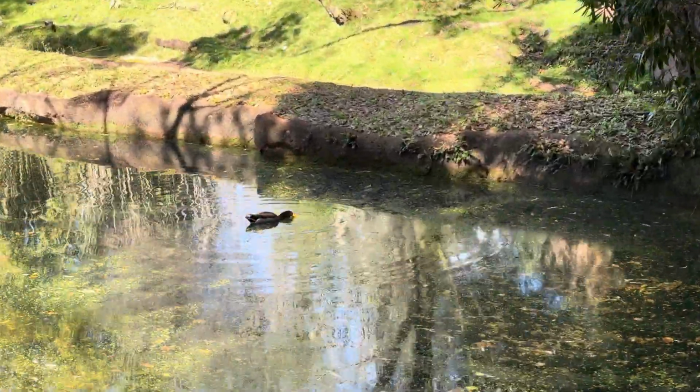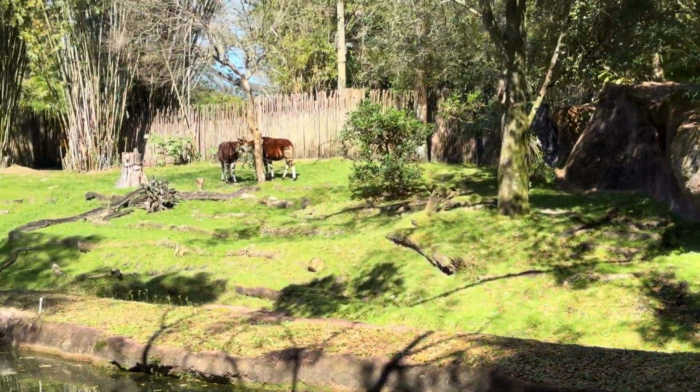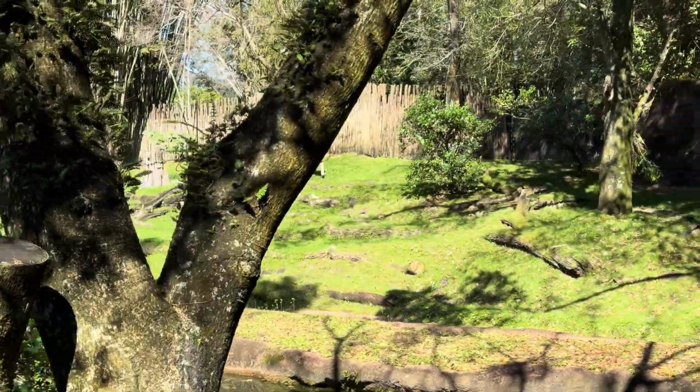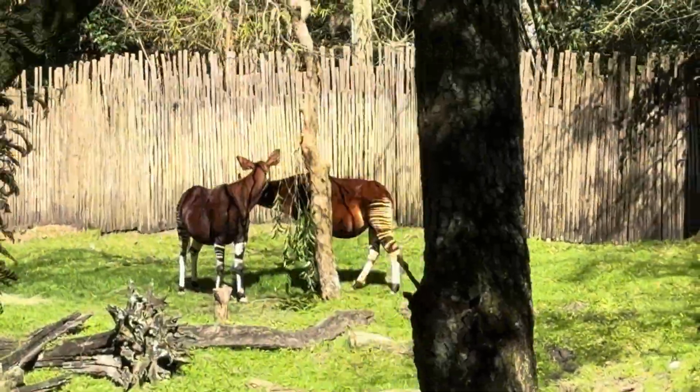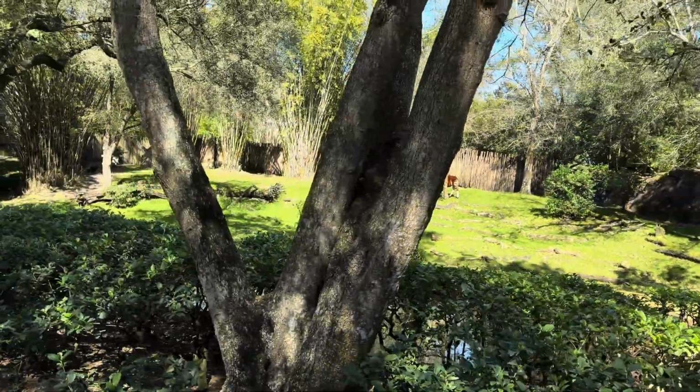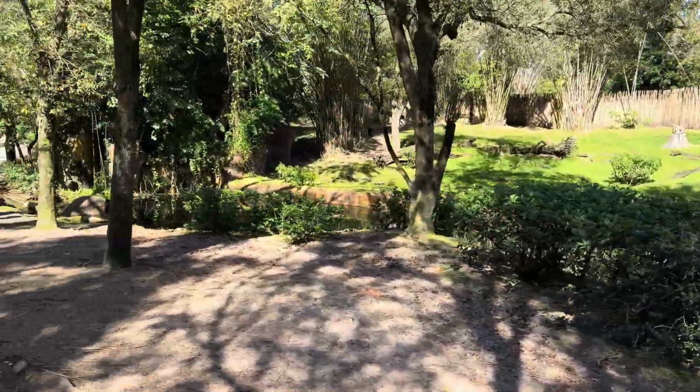Now, the okapi might look like it should be related to a zebra, blue, black, and white stripes on its legs, but it's actually more closely related to a giraffe. Like the giraffe, the okapi has quite a long tongue. In fact, it is the only animal on the entire safari that can lick its own ear. In fact, it can actually lick the inside of its own ear.